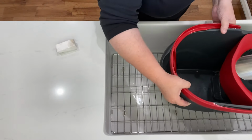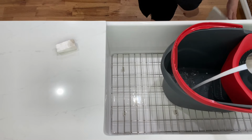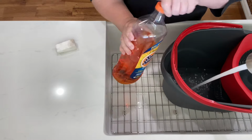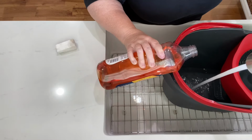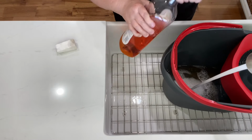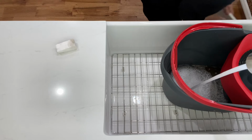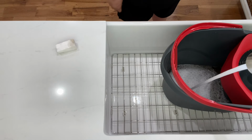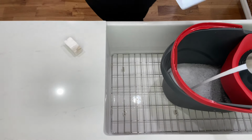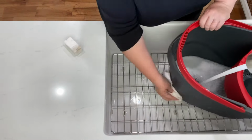I do have an O-Cedar mop bucket, spin mop. I'm putting in my favorite cleaner, which is Spic and Span Sun Fresh. And during 2020, it was a little bit hard to find. So when we did find it, we stocked up. We've had about a 3-year supply, but I think I've got one more bottle of it. But I love this for my floors.